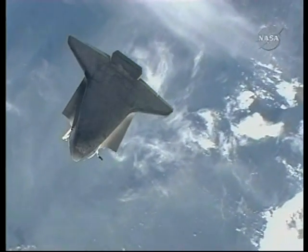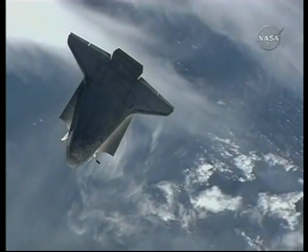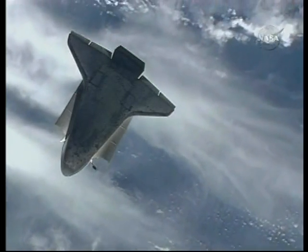In about 20 minutes, Atlantis will be passing over into an orbital sunset just to the west of Europe. This rendezvous pitch maneuver will be completed by that point in time.